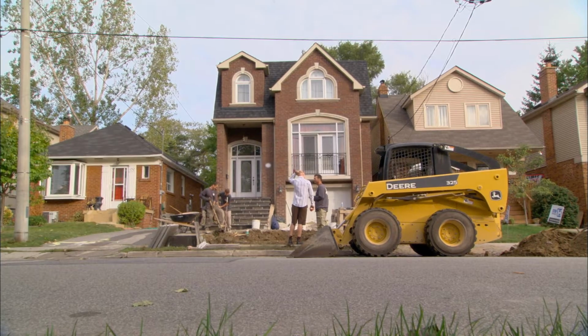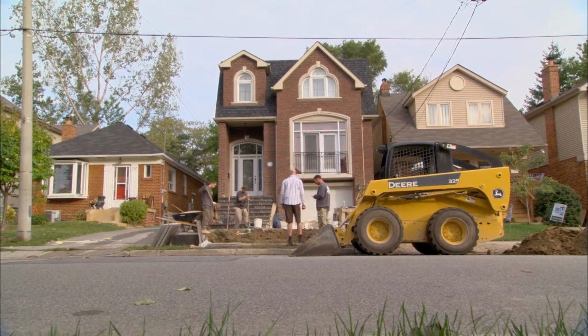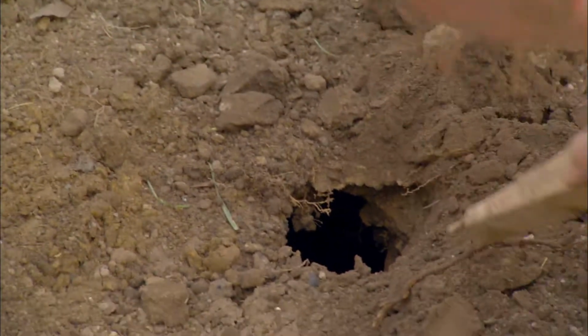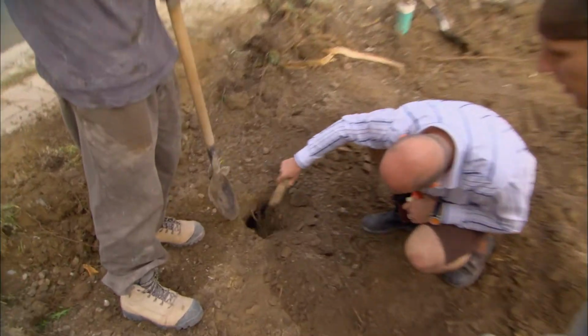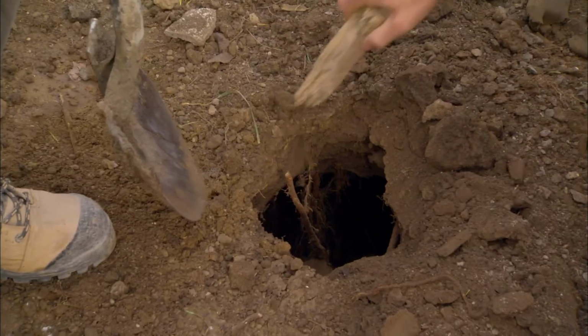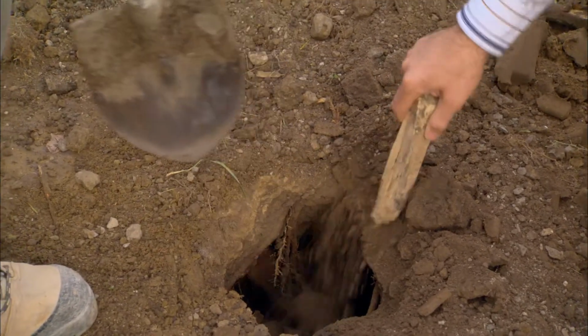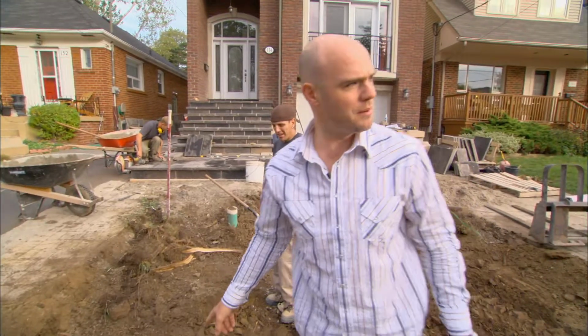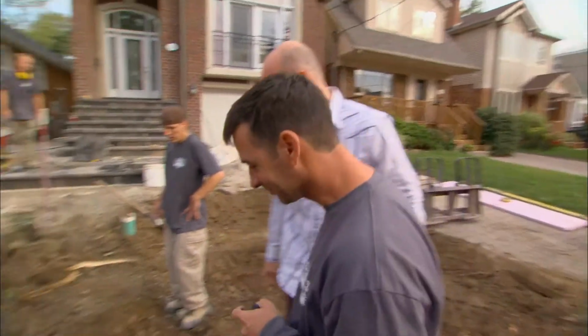Unfortunately, it's not the only part of Nadia's front yard that's gone. What's this? Look at this. We just found something, and I'm frightened by it. You guys got a shovel? Look at this. Is anyone in there? Look at how deep that is. It goes way down. Buddy, when you put a walkway over this hole, look at it, I'm not kidding, it's like 3-4 feet deep in there.